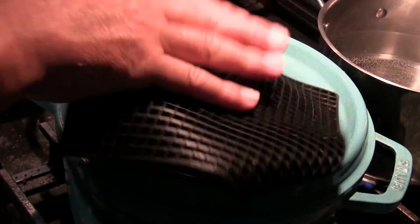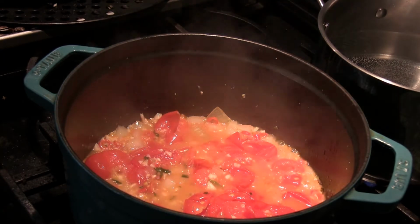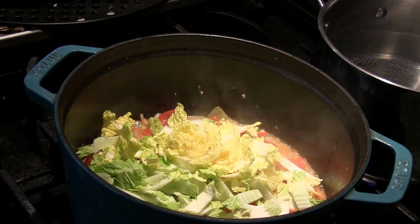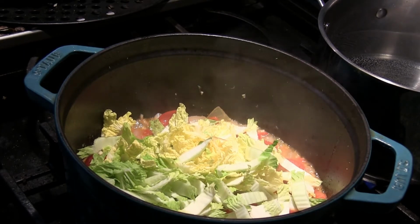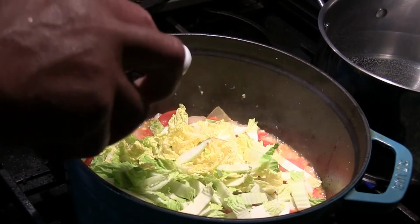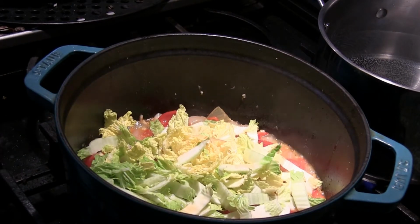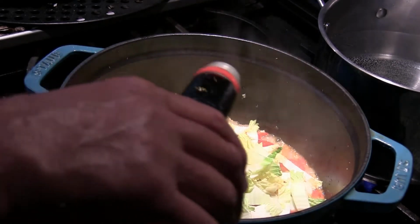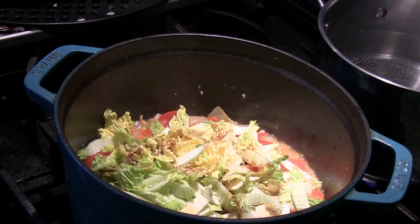So it's been about 10 minutes. As you can see, the tomatoes have broken down quite nicely. Bok choy. That was about half of a head of bok choy. If you're still listening to this video. Going to add the fish sauce. That was probably just a couple of teaspoons full, and that's all you need. Going to add some soy. A couple of teaspoons.